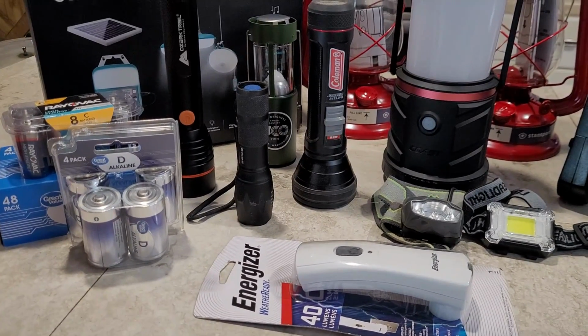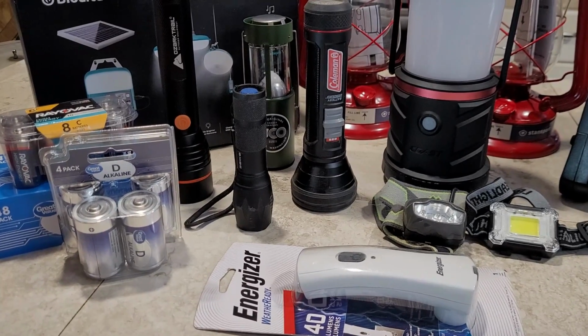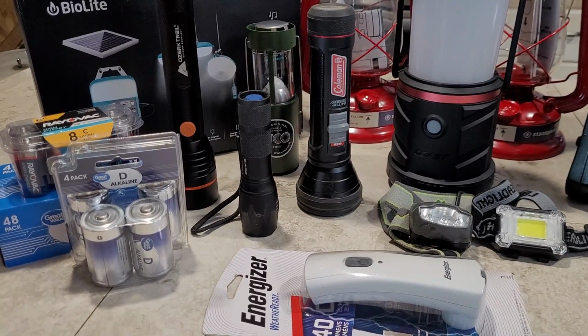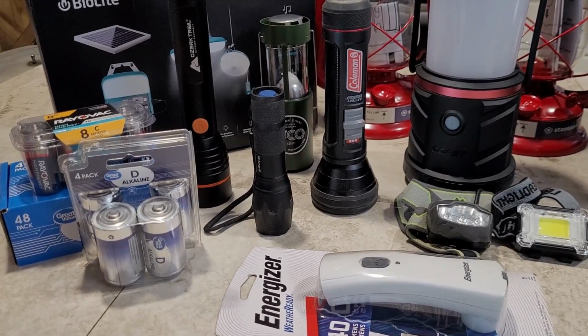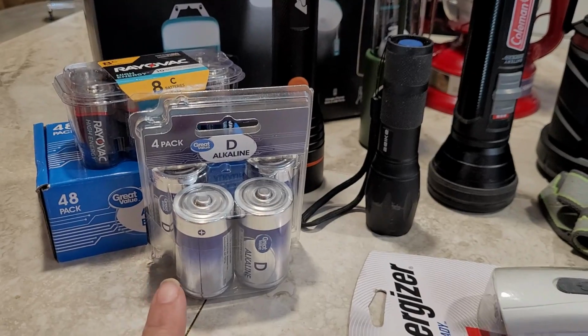A lot of people have switched to using rechargeable lights, flashlights, and the like. I try to avoid that just because that's one more thing that I have to worry about keeping charged up and ready, and that I have to worry about recharging during a power outage. And if the power stays out for a long period of time, that can become an issue. I know I can store plenty of batteries, so I like to depend on things that use batteries.